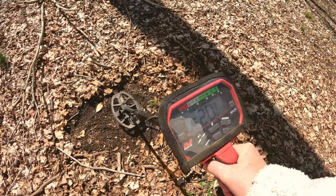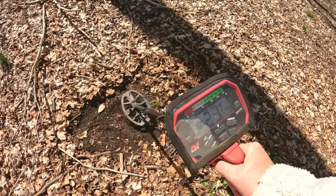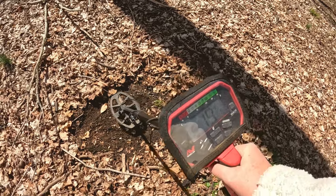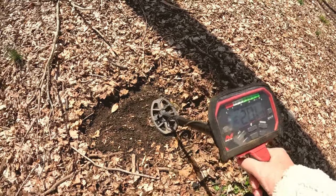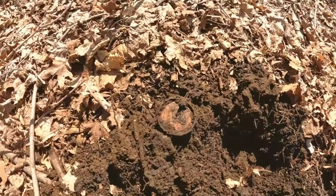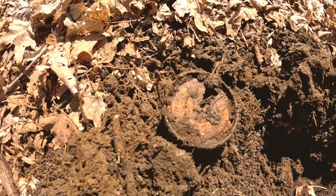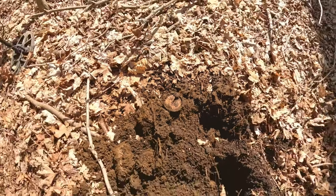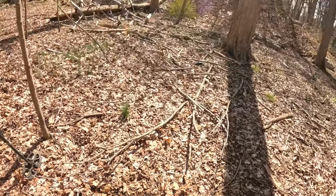Stay tuned. Got a nice strong 1920, strong high beat. So we're gonna dig this and see what we found. It was an old, I don't know, beer can lid maybe. Anyway, that was it. That is a nice strong 19, but not what we were looking for.